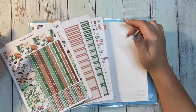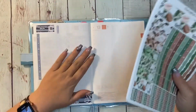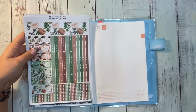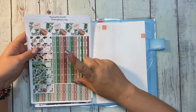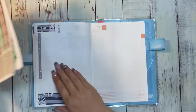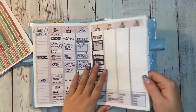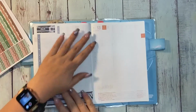Next I am doing the daily layout for my Hobonichi Cousin, and we're doing the 13th, I believe, through the 19th. And again, I'm using the koala bear kit that I made in all my kits. I might not go in and completely fill in my weeks, but I've really gone in and filled in all my days, so I like that.